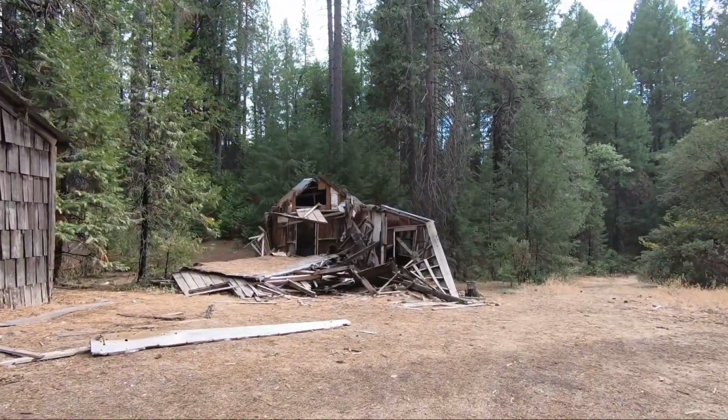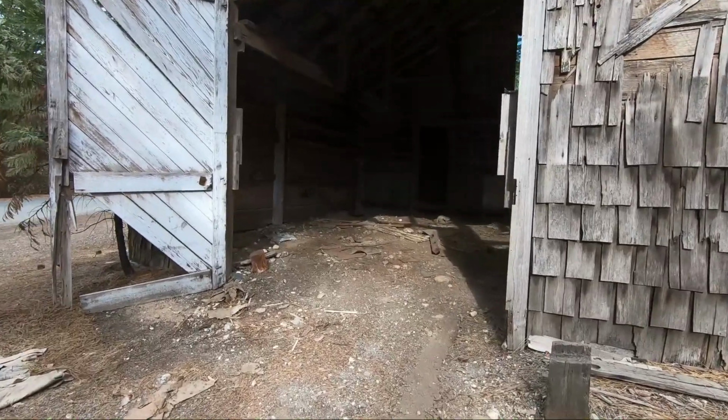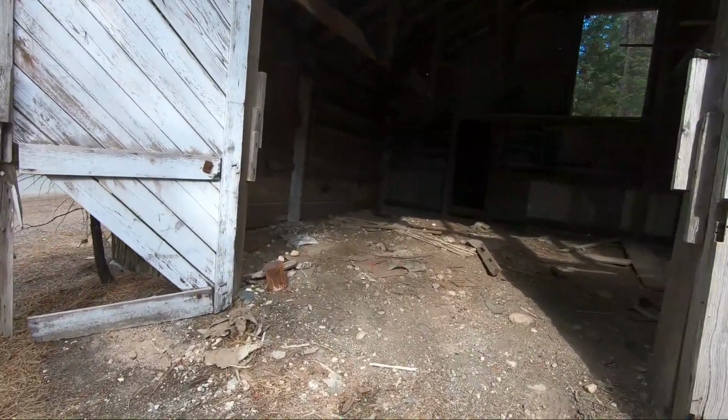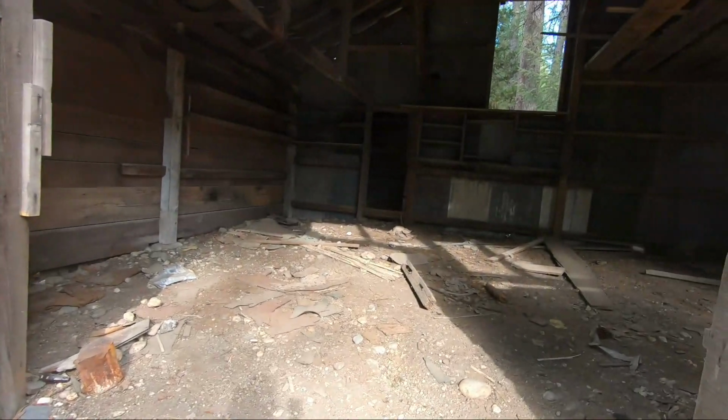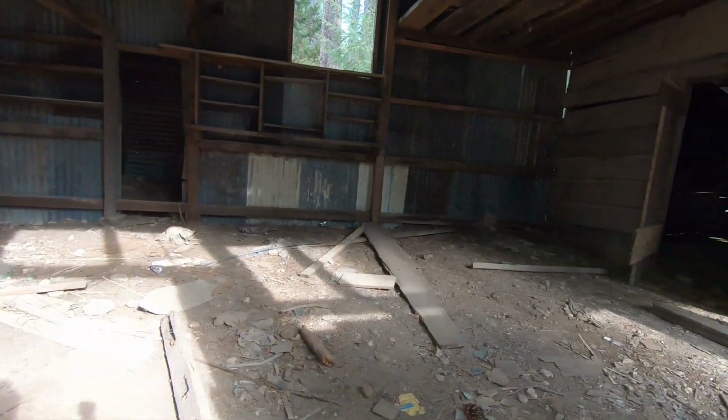Bigfoot destroyed that one. Oh, watch out for rattlesnakes, everybody. You'll hear rattles, hopefully. So, as we were driving in here to Malakoff Diggins, we found this on the way in here.